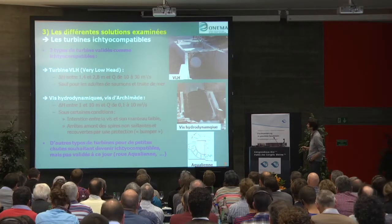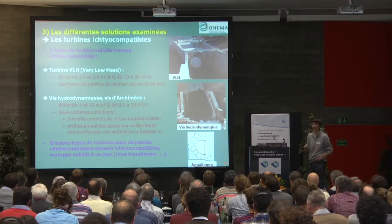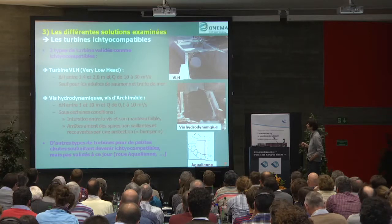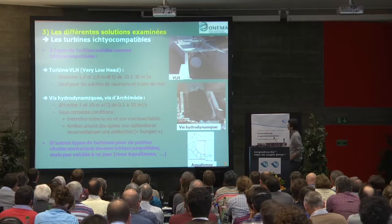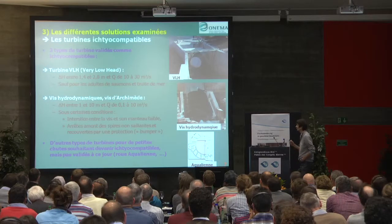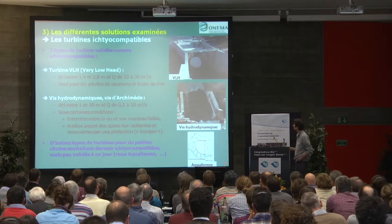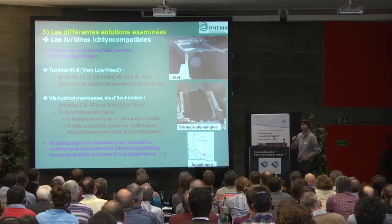Then fish-friendly turbines are an alternative. There are two kinds of these. We chose in France the very low head turbine. And these mainly work well for the sea trout and salmon. And you can see it here on the picture upright. But then we also have the screw pumps, Archimedes screws, between 1 and 10 meters wide, but it's rather dangerous for the fish.